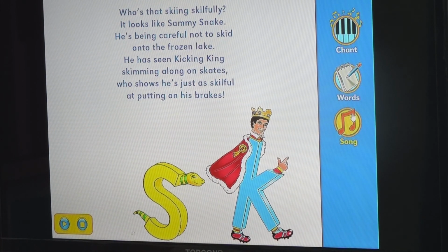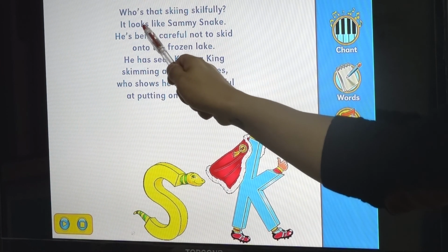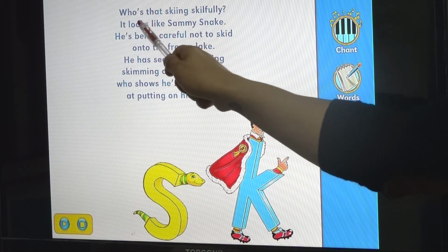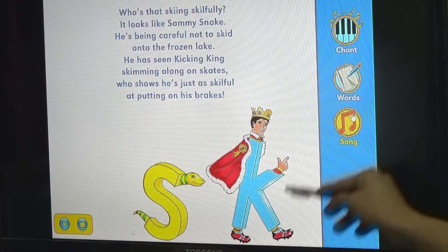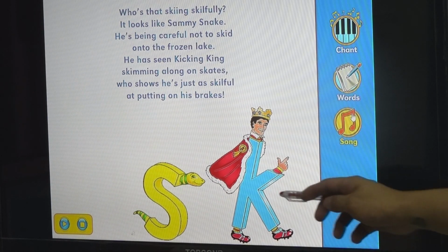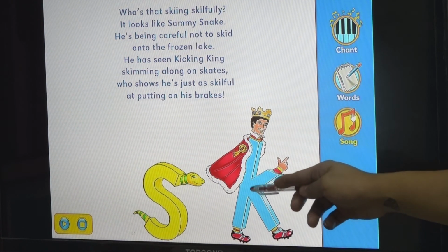Now I have something to ask you, right? Does this have the sk sound? No, right? This is ks, not sk. So this one is wrong. We're only looking for the sk sound, okay? So what sound is this again? Let's read 3 times. Sk, sk, sk.